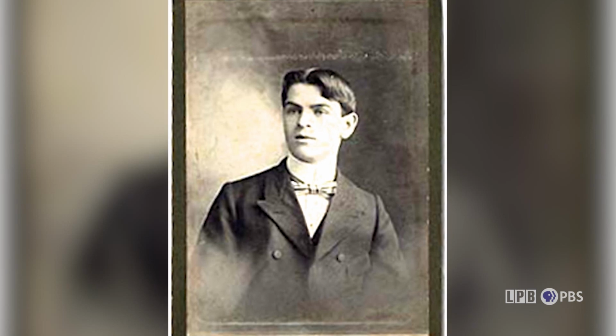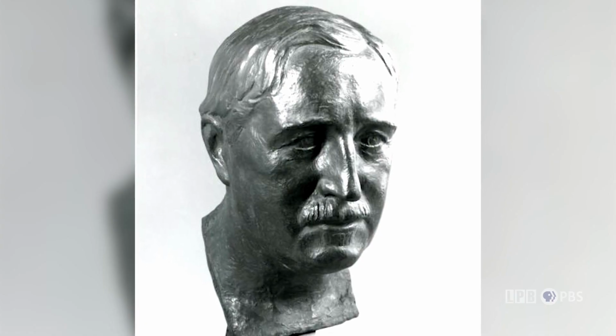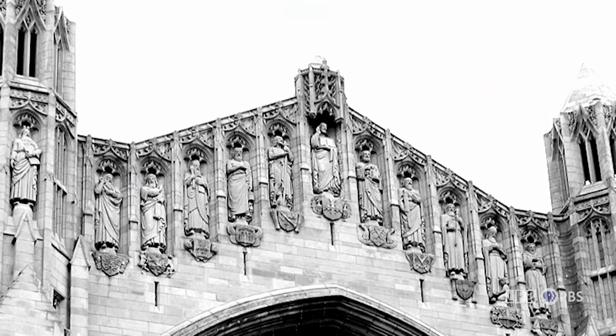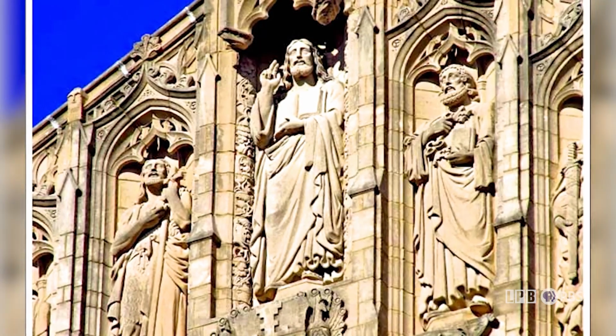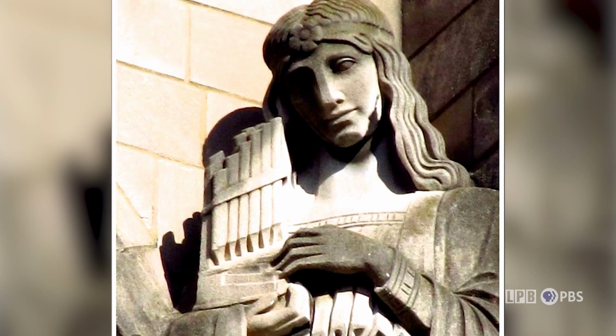The frieze was designed by Ulrich Ellerhausen, who was a German-American sculptor who had done a number of commissions in the past with Lee Lowry. He's perhaps best known for the 70 sculptures he completed for the University of Chicago's Rockefeller Chapel.